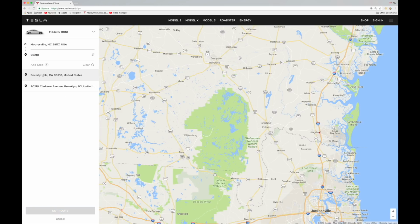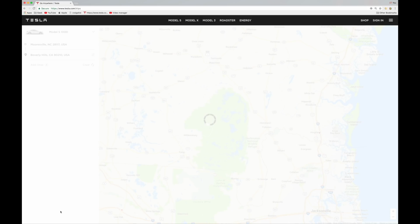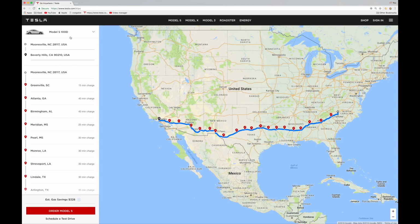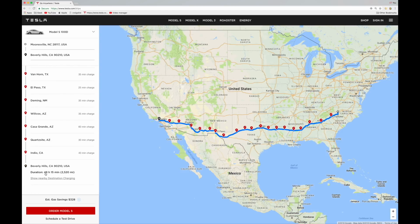Let's go to Beverly Hills. It's the only zip code I know in California. What exactly do you think we're doing in the 90210 South? So it's going to calculate, and again, this is based off of the 100D Model S, and this is going to take a long time. No one would ever do this, but 48 hours.